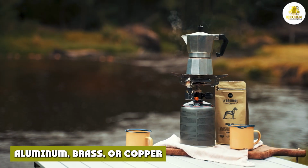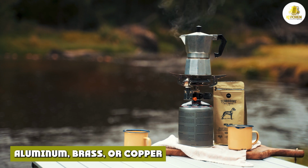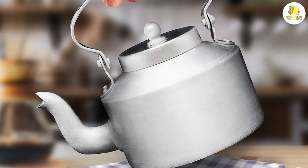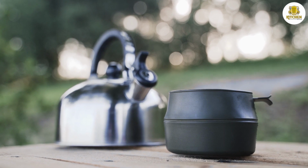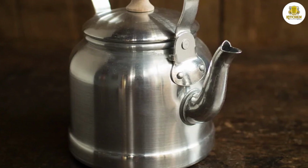Aluminum, brass, or copper. These kettles are usually made as stovetop kettles, and today they are safe to use because they have stainless steel, nickel, or tin linings so the copper will not get into your water. The downside is that they can be expensive, can easily get tarnished, and can scratch and dent easily. There are no electric versions, only the stovetop kettles are made of brass or copper.